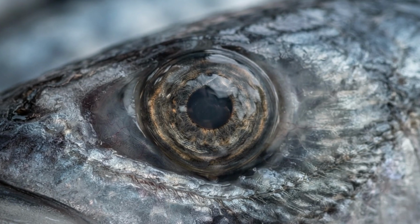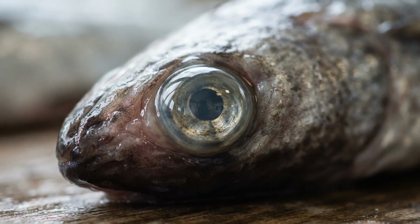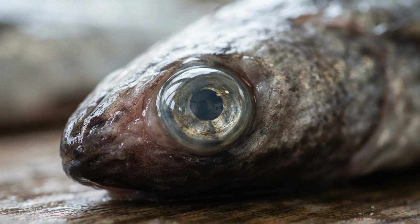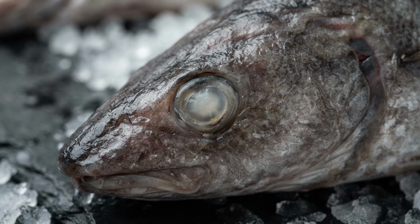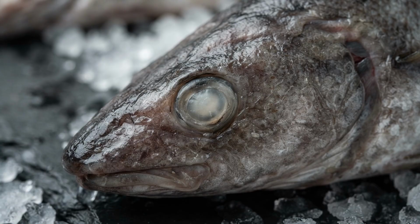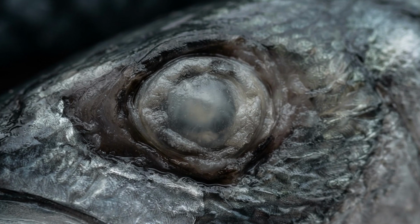Look at this one. The eye is clear, glassy, and convex, bulging slightly outward, like it's still surprised to be here. That's a fish that came out of the water recently. Now look at this other one. Flat, and gone cloudy, like a window fogging up. That's time. Nothing but time.